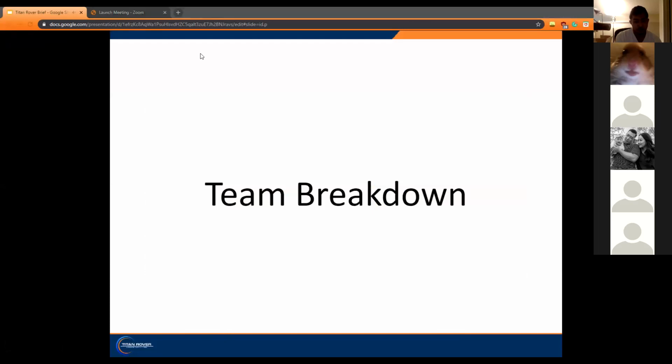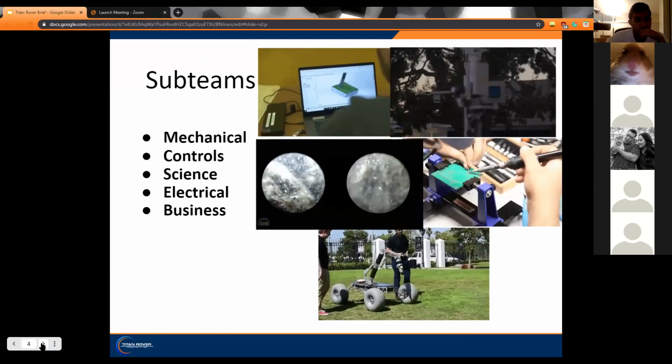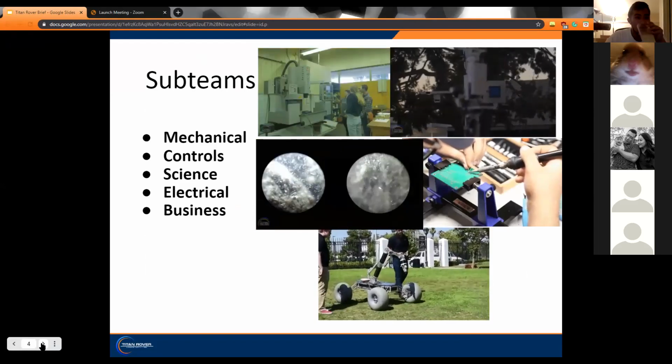All right, and also here too is Van Wen. He's the project lead for the team and head of the mechanical sub-team as well. So he and I will give a quick rundown and he can describe some of the overviews of our team. So our team is composed of mechanical, controls, science, electrical, and business, but today we'll have a focus specifically on the mechanical sub-team.